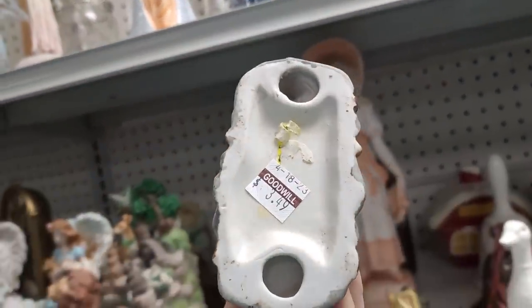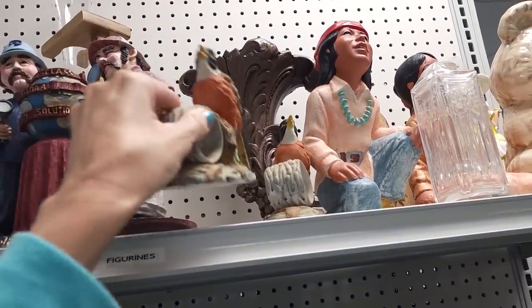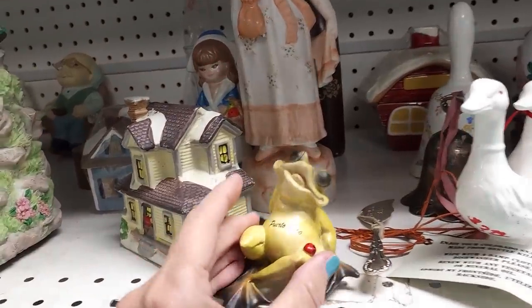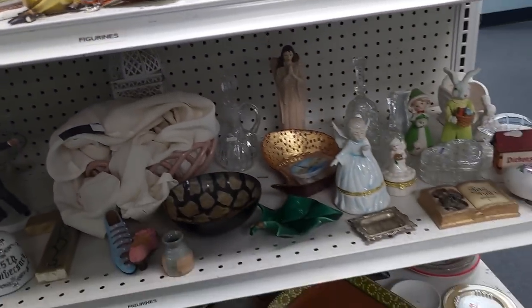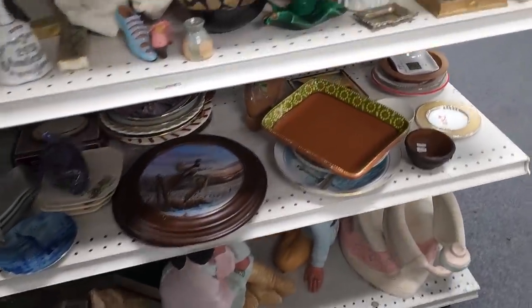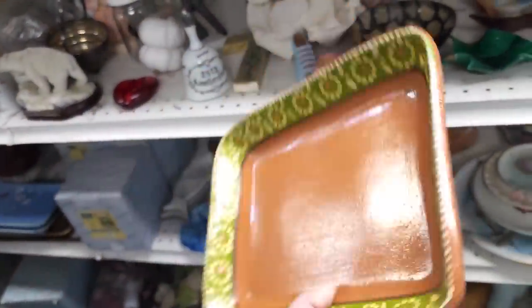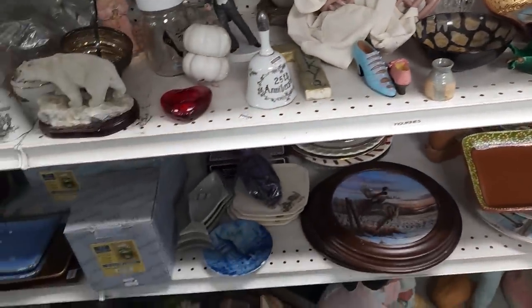Look at these napkin rings. These look like an Andrea by Sadek type. Those are really pretty, but they are, I don't know, $3.50 a piece, so that would be $7 for the pair. I will leave those. There's so many things to choose from here. This little Puerto Rico frog. He is very sweet. All right, I'm going to have to put my picky hat on because there's a lot of things I could purchase here, but I'm going to have to really reserve myself because I am hundreds of miles from home. And there is only so much room in a truck.